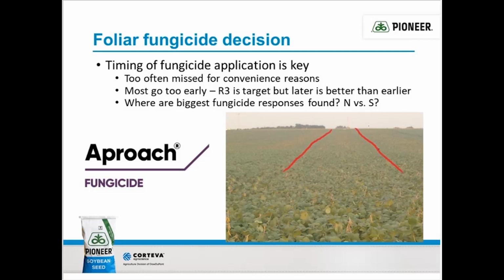All of those factors. And I certainly encourage you to, if you need to, take an IPM approach, but the benefits of a fungicide to soybean productivity are pretty staggering and pretty consistent. And I'll go into why we see these very consistent fungicide responses in situations where we maybe see a lack of disease presence. But first, any fungicide decision that we make, I think timing is so key.